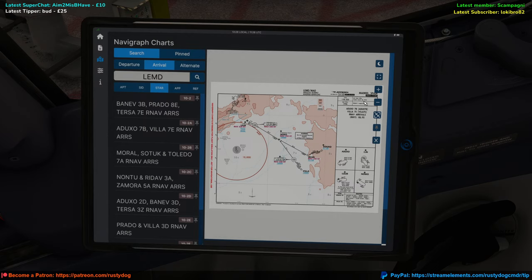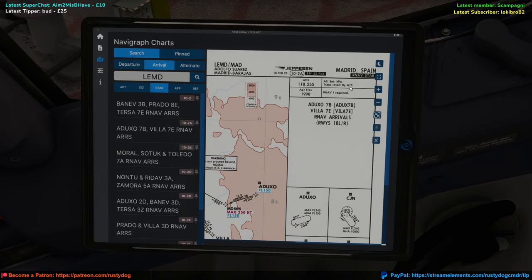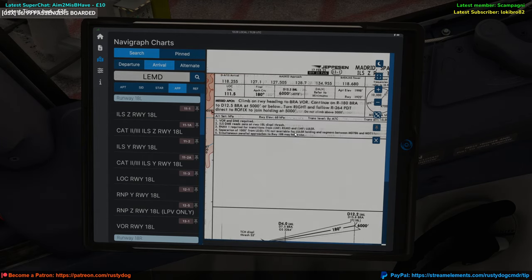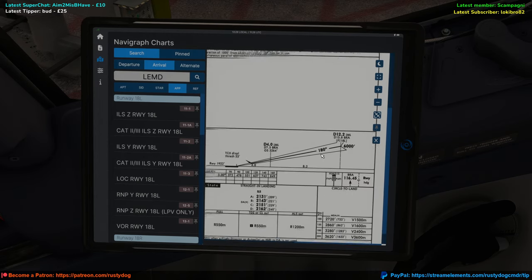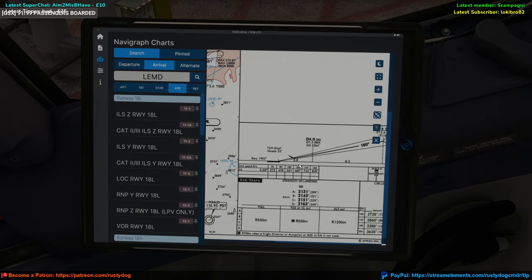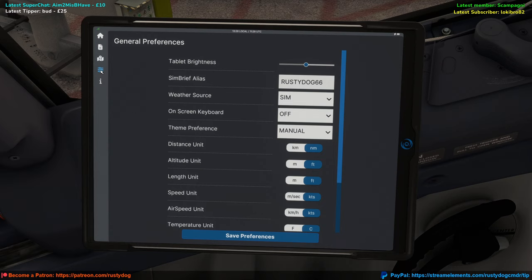Well, this says transition altitude by ATC. It does. Transition level by ATC. But this is the one we're coming in on, a Duxo 7B. But on the final approach here, we have transition altitude 13,000. Well, I'm going to go by that. So 6,000 is going to be our final before we start descending on the glide slope, hopefully. All right. Right. Cool. And all that stuff. Don't need that.